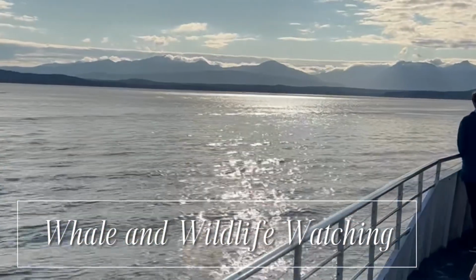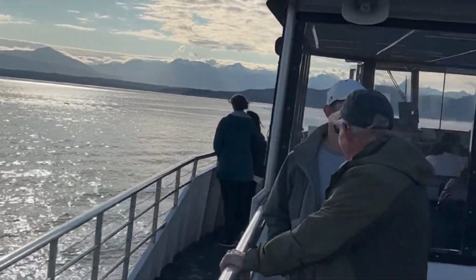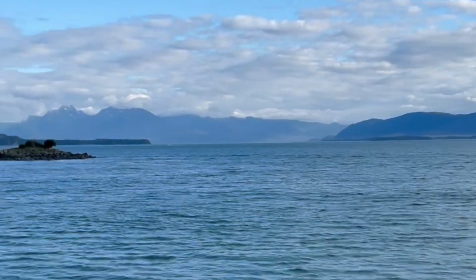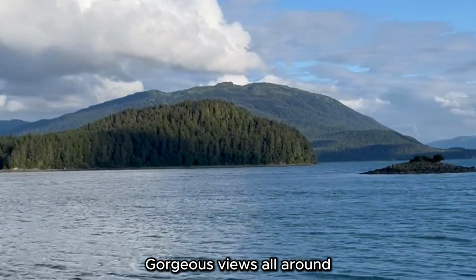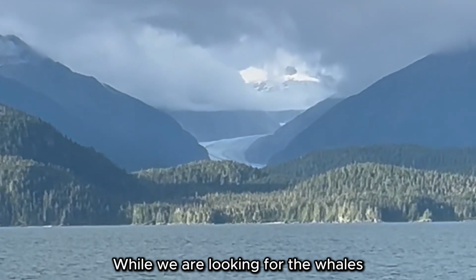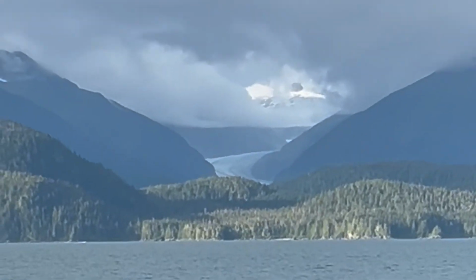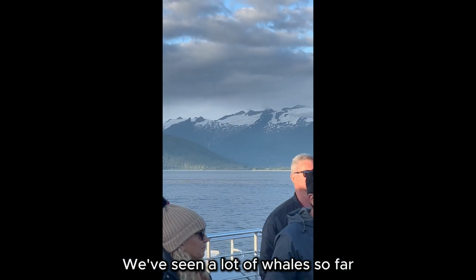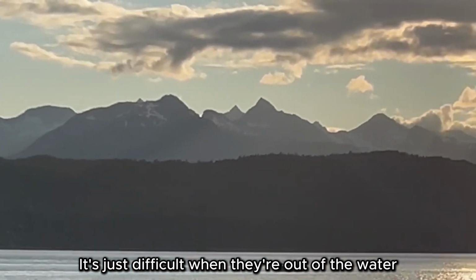Out to look for whales, seals, and other things all around. While we are looking for the whales, off in the distance there is Dawes Glacier. There's a lot of whales so far. It's just difficult to catch them when they're out of the water.